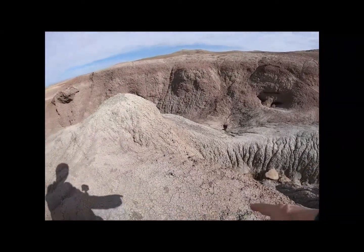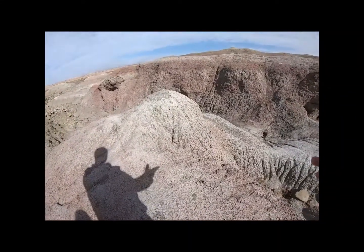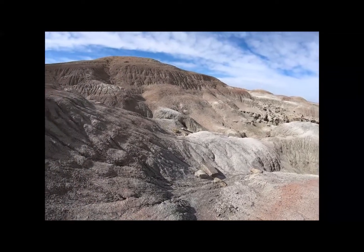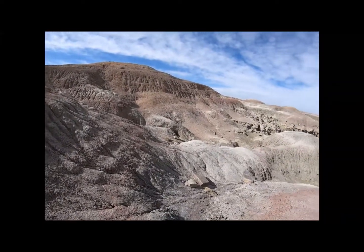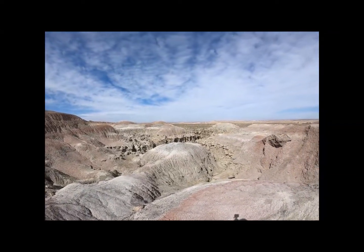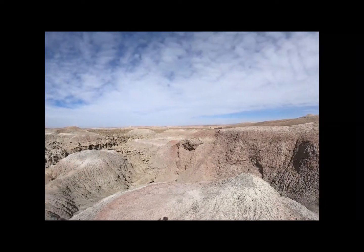And you can see how it dried up. Looks like dried up mud. Next time it rains, that's gonna fall off and keep doing that for umpteen million years, and it's gonna be extended. Look at that view out there in the desert. We are out in the middle of nowhere. Those are all oil fields out there.